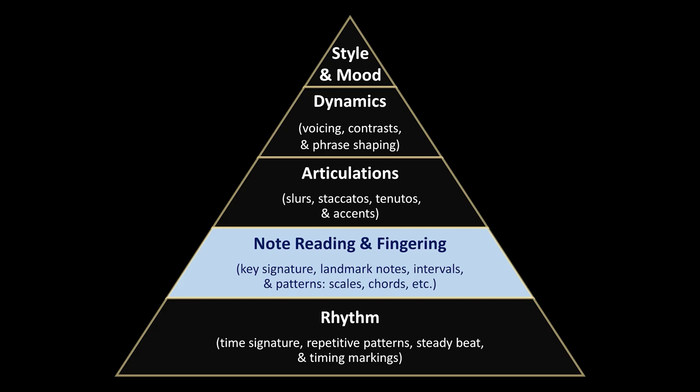Overall, we suggest perhaps a performance speed of 108 to 120, moving from moderato just to the early part of allegro. All right, next pianist, let's move into the note reading and fingering category of our musical learning pyramid.